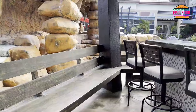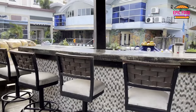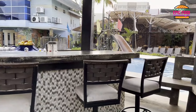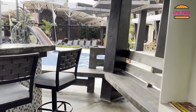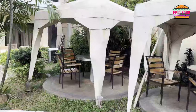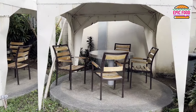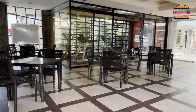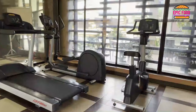The pool bar area. The pool bar seating area. Here they have some tables and chairs, and this is the gym area where you can do your exercise. The gym area.